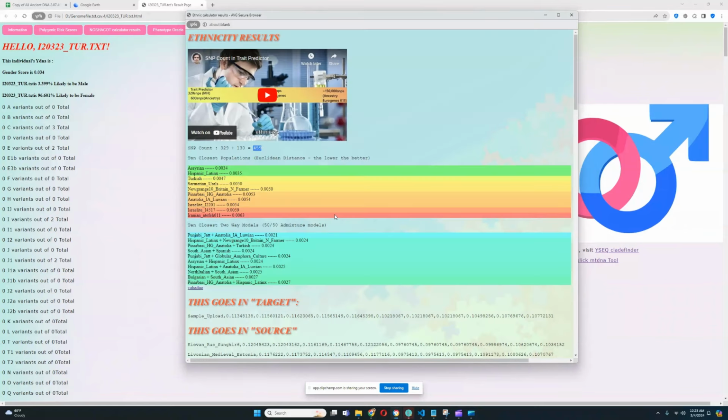Let's see the two-way models actually. How good is that? The closest two-way model with my calculator is a mixture of Punjabi Jat plus Anatolia Iron Age, which is a little bit, I would say, off. It's quite off. The second closest two-way is a mixture of Hispanic plus Newgrange Neolithic farmer. Yeah, I'd say it's pretty off.